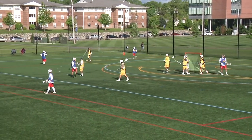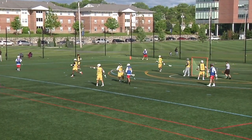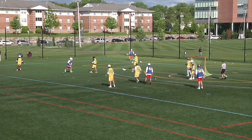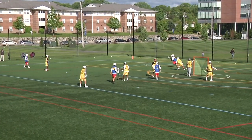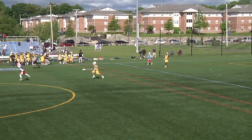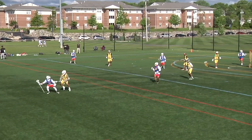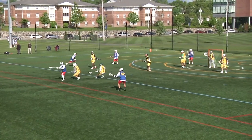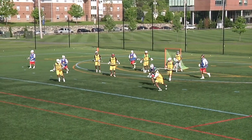Decent opportunity there, created by the Philippines. Jamaica defense standing tall. With 6 minutes left in this first half, we are still tied at 1. Both goalies playing pretty well. Both defenses playing pretty well. Good handle there to pull that one back in. Nice dodge and turn. Great stick, though.